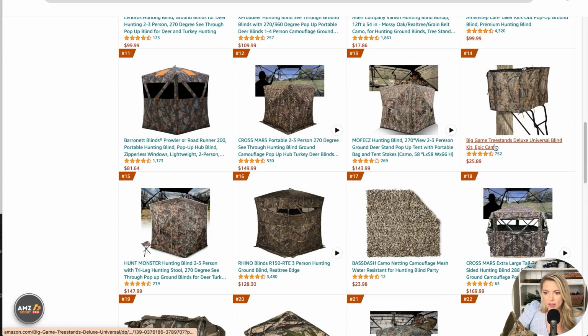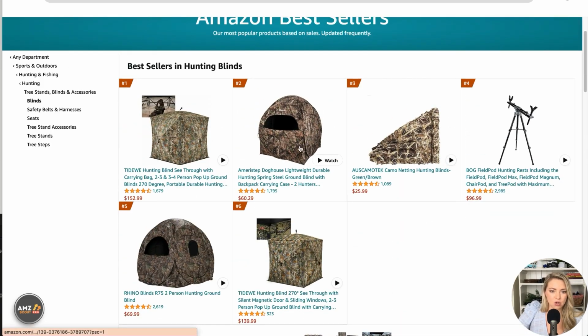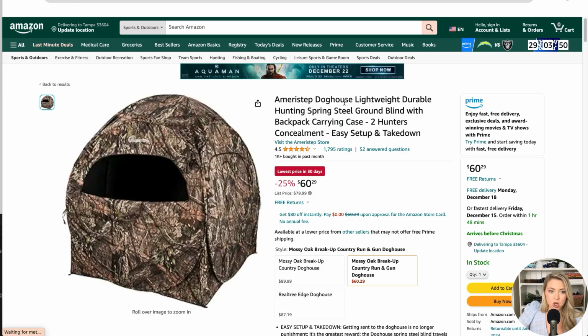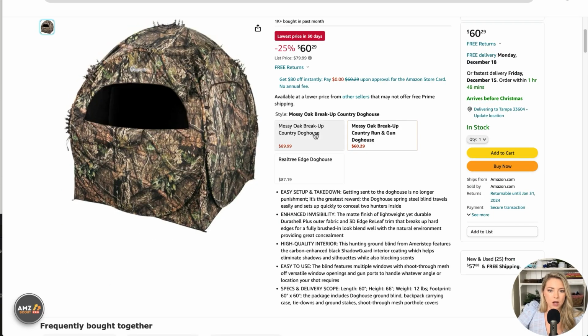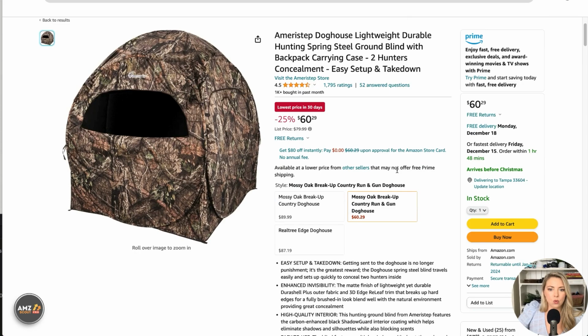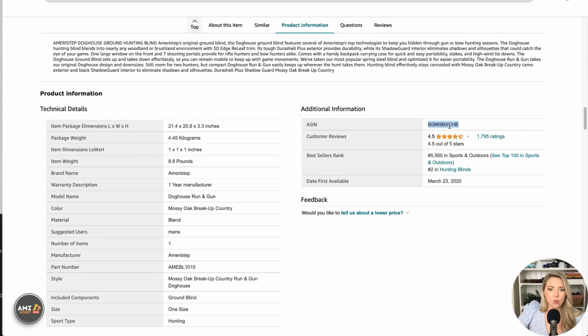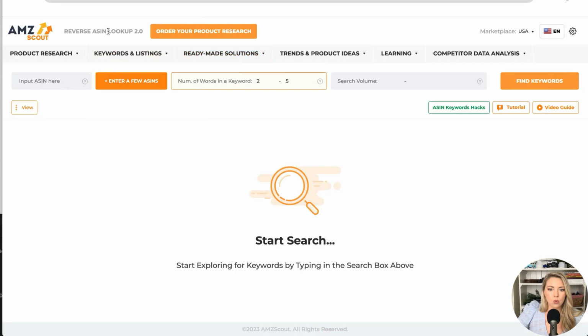It looks like there's one here that actually works as a tree stand. Okay, that's really interesting. So we have some variation here. And then this is the second one called Doghouse, lightweight, durable hunting spring steel ground blind. And they have a couple different versions, it looks like, as well. So why don't we reverse search this product's ASIN? I'm just going to grab the ASIN right here and then paste this into AMZScout. I am inside the reverse ASIN lookup.